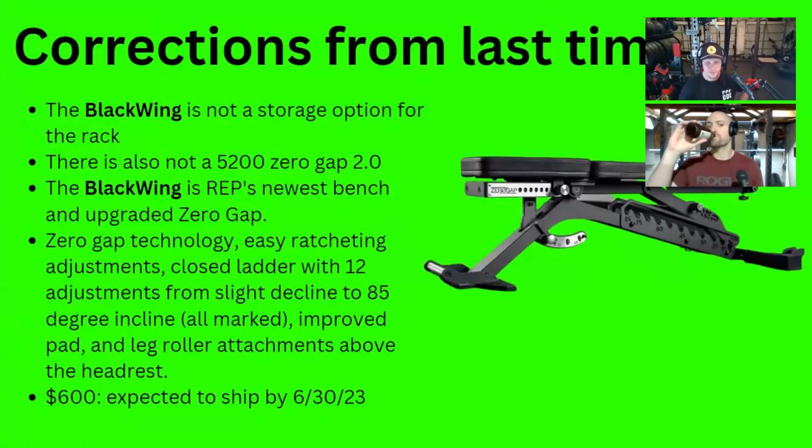Yeah, that was my bad. I'm not sure why. I thought BlackWing. I don't know. It kind of sounded like a storage option, but it made sense to me, and I was like, yeah, totally.